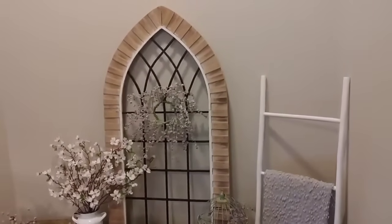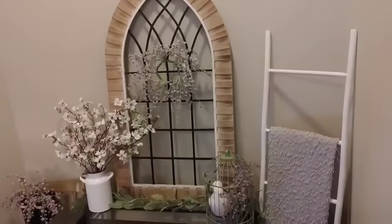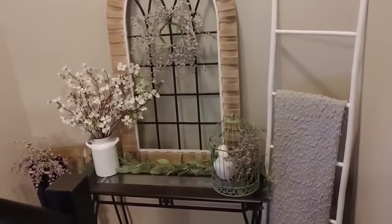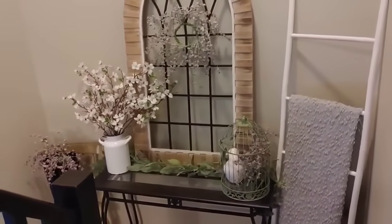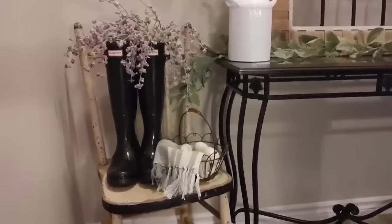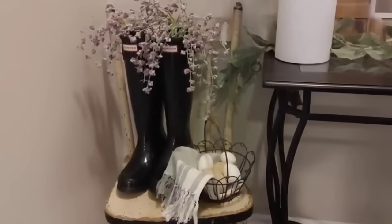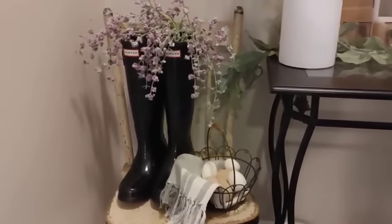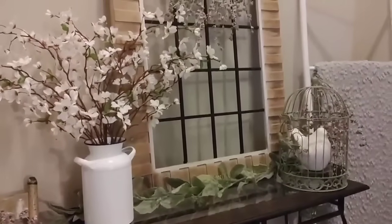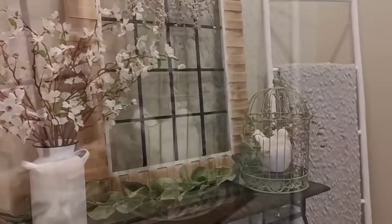So going up my stairs into the loft, I do have this hallway section here. There's a flight of stairs and then a landing and then another flight of stairs. So on here, I just wanted to keep it really neutral so it blends in with the rest of the house. So I just used this really old chair. It was my husband's grandfather's, and we just had it sitting in the garage. We hadn't been using it, and I thought it would be really sweet in this space. So I added the rain boots and some eggs. And then on this table here, I added a simple bird cage with a bird, and I just love how this turned out.